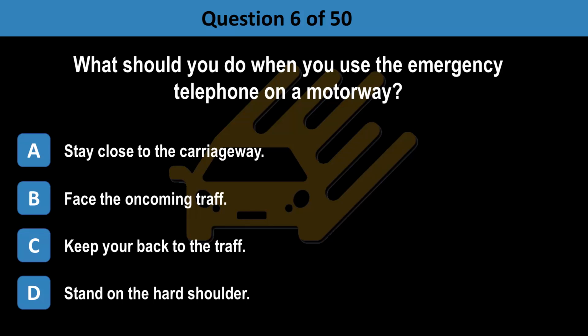What should you do when you use the emergency telephone on a motorway? A. Stay close to the carriageway. B. Face the oncoming traffic. C. Keep your back to the traffic. D. Stand on the hard shoulder.